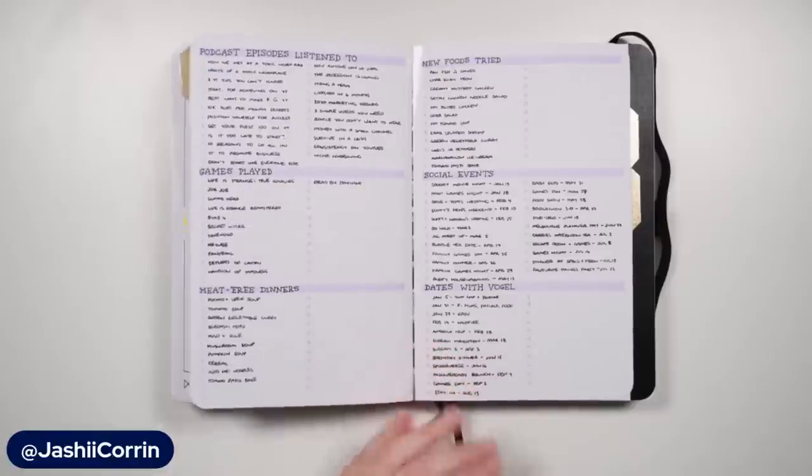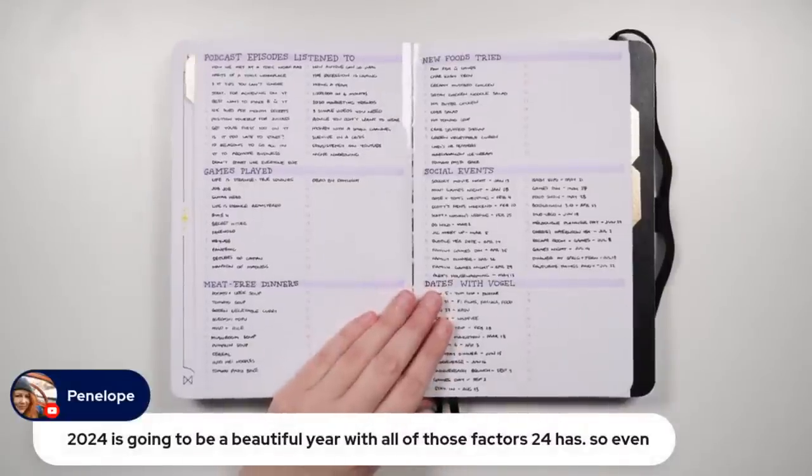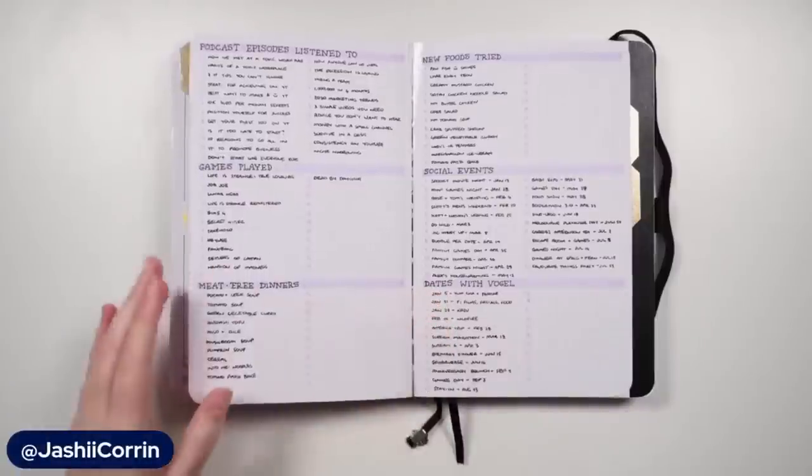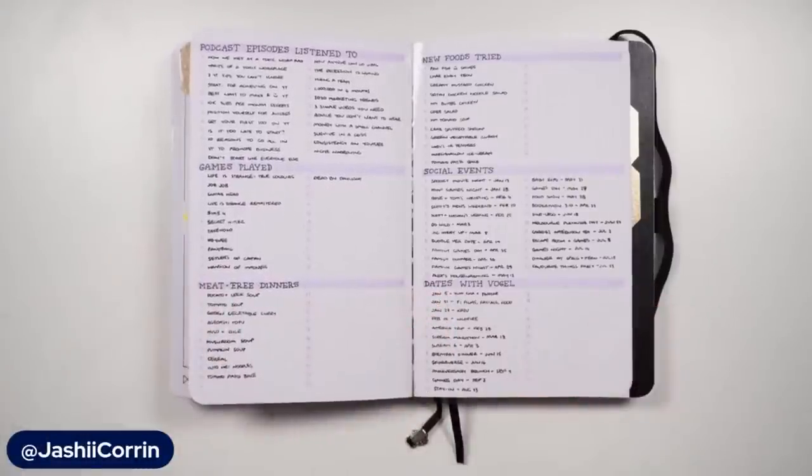Yeah, oh my gosh, I know, right? Penelope's onto it. 2024 is going to be a beautiful year with all those factors that 24 has. So even, absolutely glorious. I know, right? I really love how you can set things up with the number 24, just because there are so many different ways that you can set it up, right?